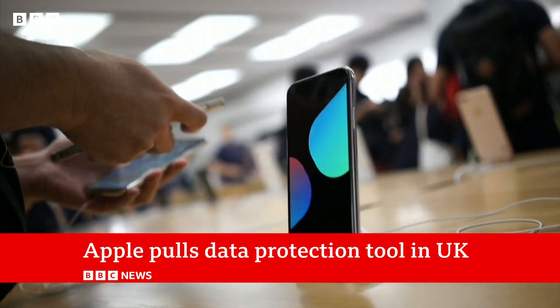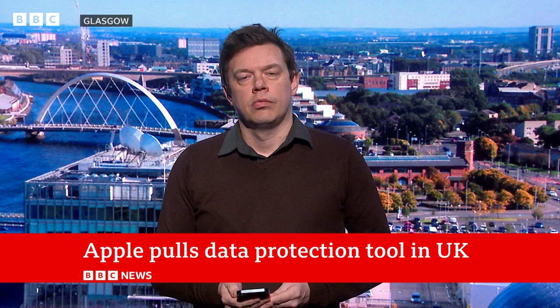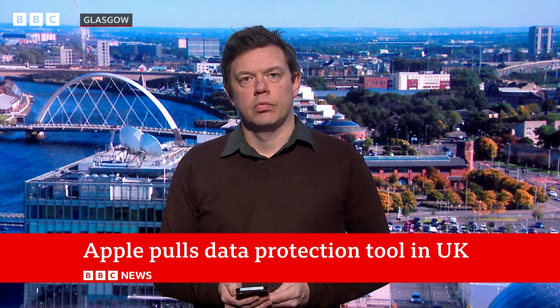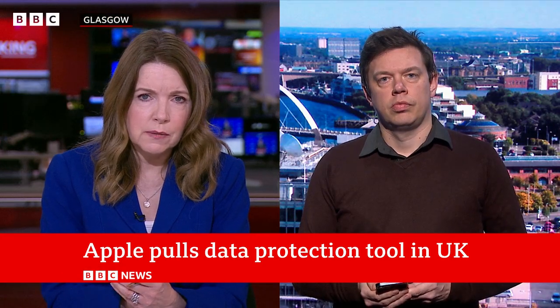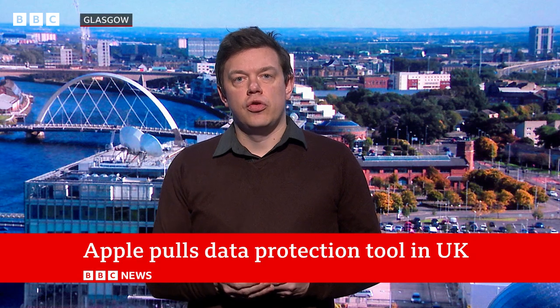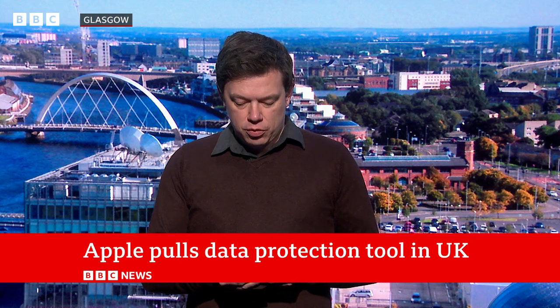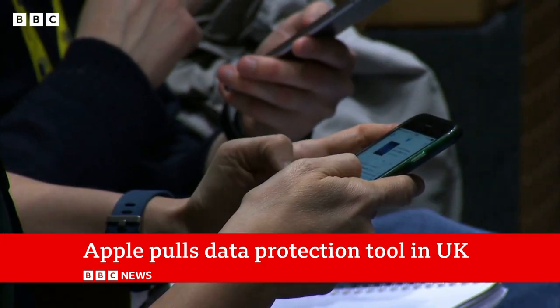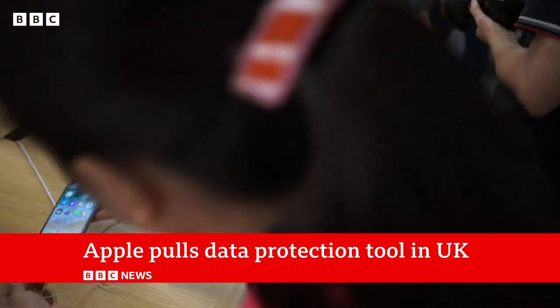Let's find out a little bit more about this story and go to our senior technology reporter, Graham Fraser, who's in Glasgow. First of all, explain for us what this data security tool does. Well, as you say, this tool is called Advanced Data Protection. It's an opt-in service for Apple customers. It applies end-to-end encryption on all their photos and documents if they wanted to. Now, only the account holder would have access to this. Not even Apple had access to it.